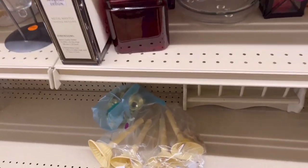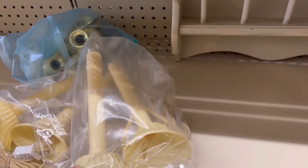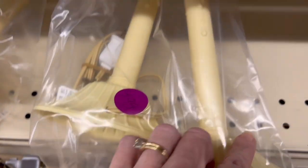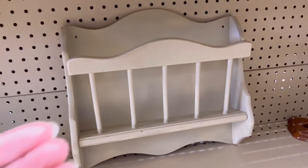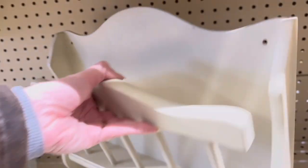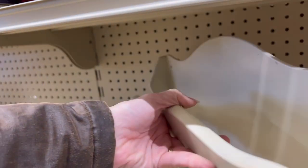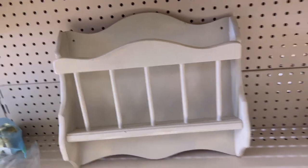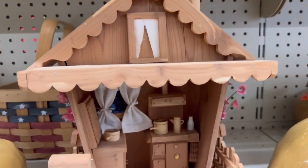I have some of these vintage candles I've seen a lot lately, and this little shelf or plate holder magazine rack, I think something like this would be cute at the end of my island. So I have been keeping my eye out for something like this. I do like that it's white because it would match my island, but was thinking I wanted to put ironstone plates in it. So then I might want something with a little bit of contrast. I can't make up my mind.